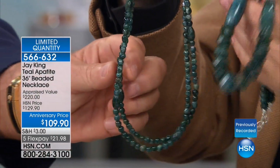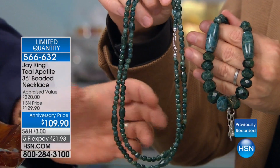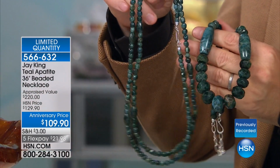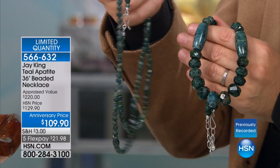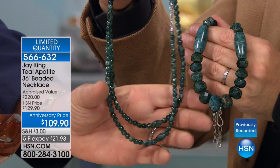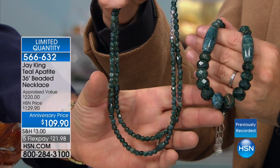What we did is we made this as an upsell, and we used the smaller crystals that we had. So we made 36 inches, but we knew that people probably wanted to layer this or work back to it. And so we gave them this, the Today Special.